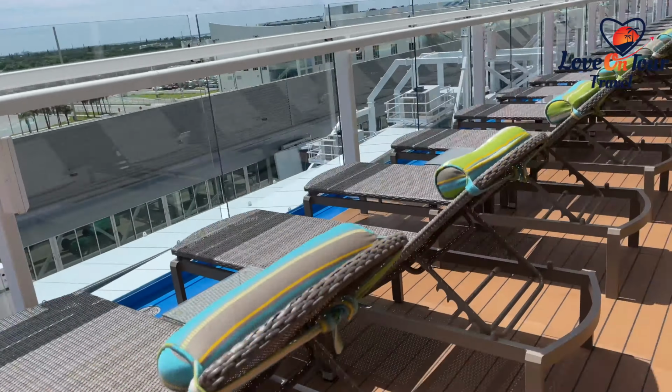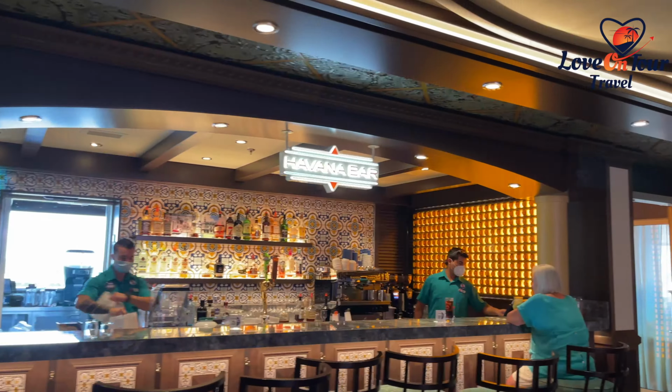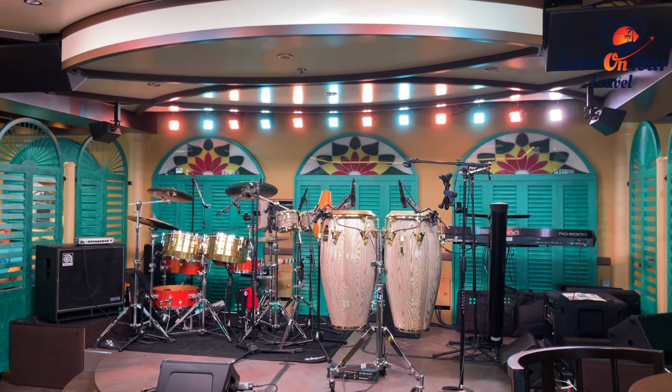Now to my favorite space. This was the Havana area for sure. My absolute favorite spot. I actually booked a suite here, but it was moved, and I have a video coming on that and that debacle and how it all worked out for the best.